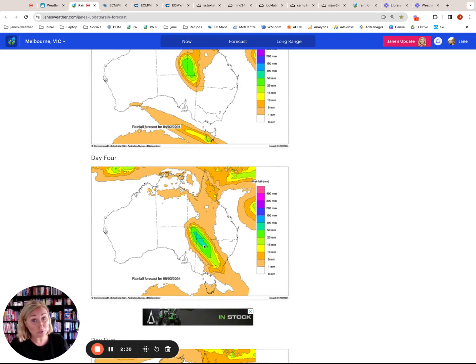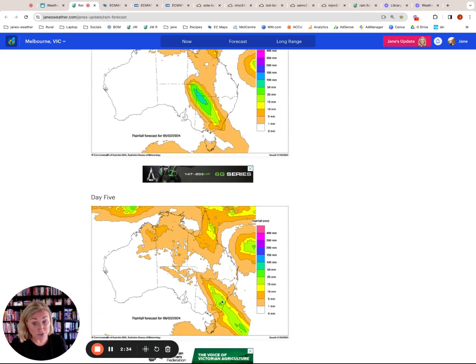Big falls in northwestern New South Wales, extending down into the southeast as we go into day 5, which is Tuesday, moving right on through. But you'll notice it does miss all of these parts of the southeast and doesn't really affect Tasmania either. So this is a New South Wales system as it comes through, because that is when the connection from the tropics, from Cyclone Kirrily, the remains of that, meet up with that front as it comes in. When they meet, that's when we get the heavy rain.